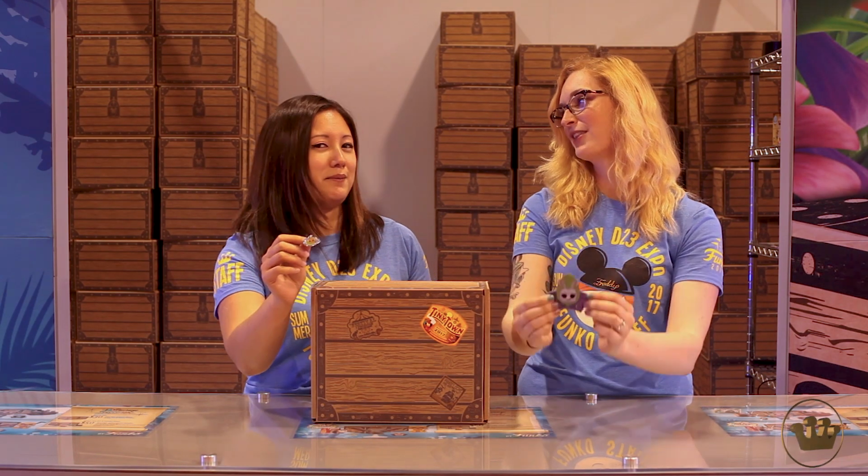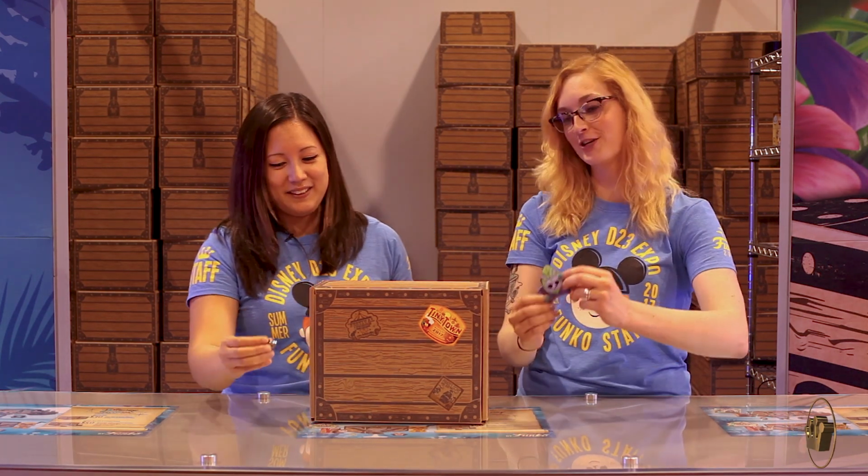Everyone's favorite mouse, yes. Maybe. Well, there are a lot of mice. Mickey. Timothy. So it's somebody's favorite mouse. Maybe yours. Let us know in the comments if he's yours. Who is your favorite mouse?